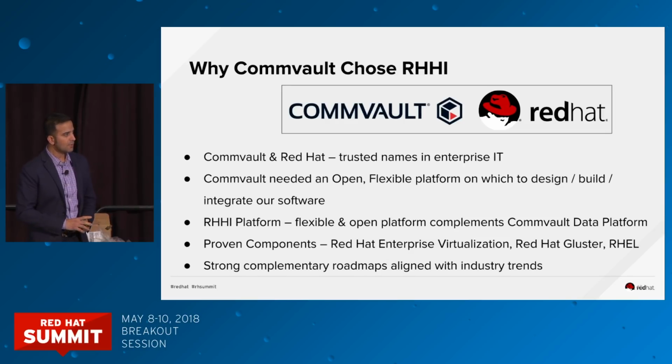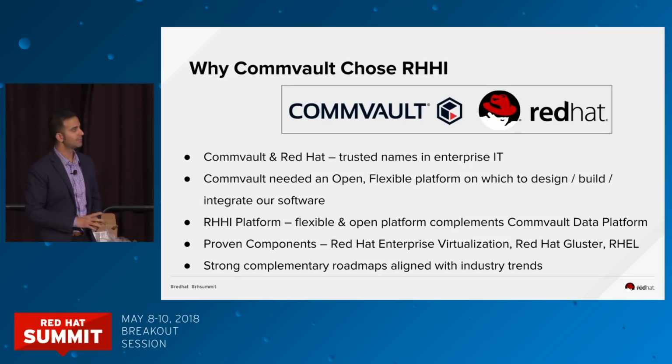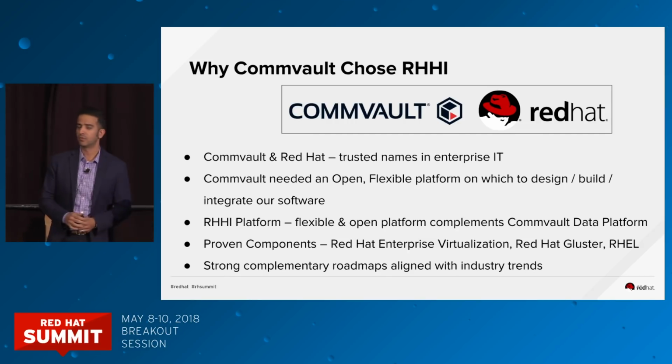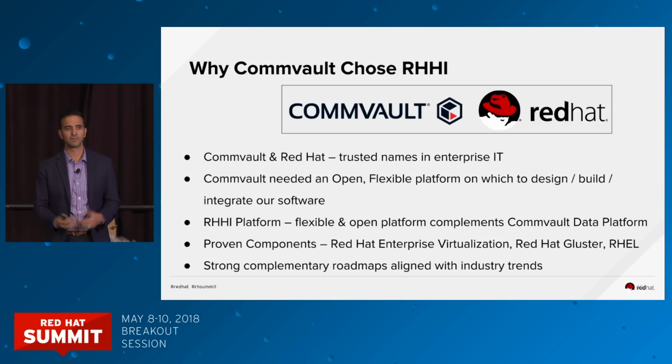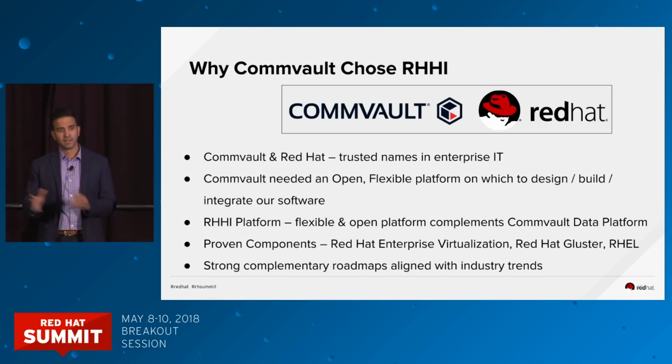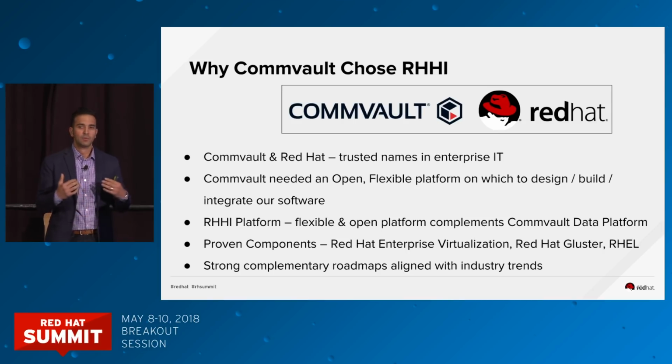And then we've been able to really align our roadmaps with the roadmap of Red Hat and also with the community. So we're getting all the benefits of the development that Red Hat's doing in the community. We get all the benefits of all the features that go out in the community, and then the work that Red Hat also does on their own in their distribution, we get access to that as well. I think we're getting all of that here in the Red Hat RHI platform, and as a result in the Commvault Hyperscale solution. So that's all we had in terms of slides.